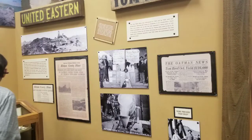Along with this, they had an Oatman exhibit, which was kind of cool because I had recently been to Oatman. They talked about in 1913, they hit a gold rush and it developed the United States Eastern mine. One thing that I did not know when I was in Oatman, though, is between 1913 and 1919, they actually produced nearly $5 million worth of gold, and that comes out to about 125 million in today's world.